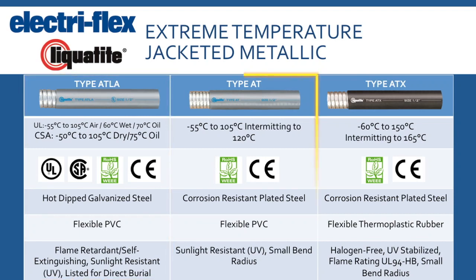Type AT offers temperatures of negative 55 degrees through 105 degrees Celsius, intermittent to 120 degrees Celsius. It's RoHS and CE compliant. The core is made of corrosion-resistant plated steel, and the jacket is a flexible PVC. Type AT is sunlight or UV resistant and offers a small bend radius.